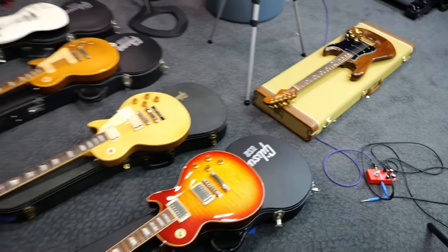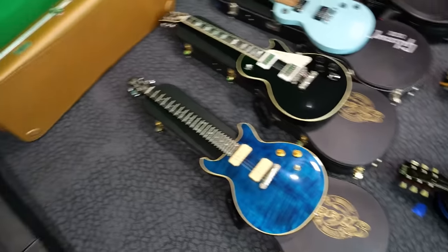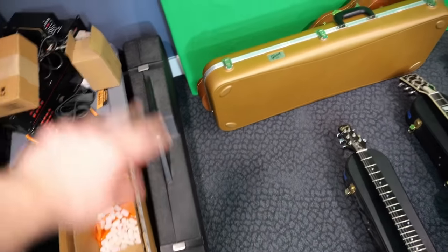Hey, wait. This is just like room 1 of 6, and it was just like runoffs. I've got 3 guitars over here, but that's top secret, like a super big video.